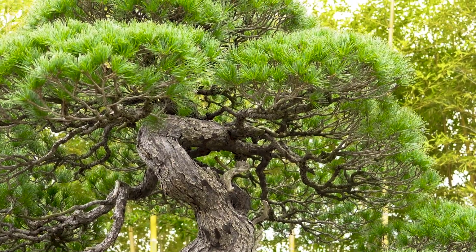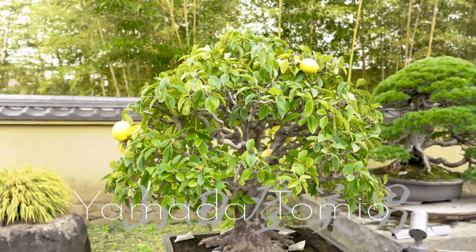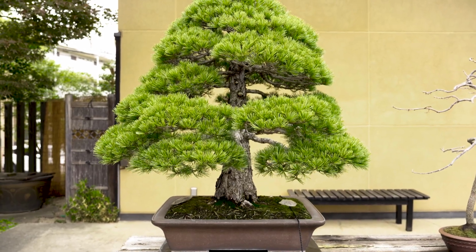A famous bonsai artist known as Yamada Tomio has a famous phrase which translates to something like, masterpieces have neither a front nor a back. So bonsai are designed to have a front and a back, which you're meant to crouch down and look at from. But he says some trees may not have a front or a back, so you can view them however you want.